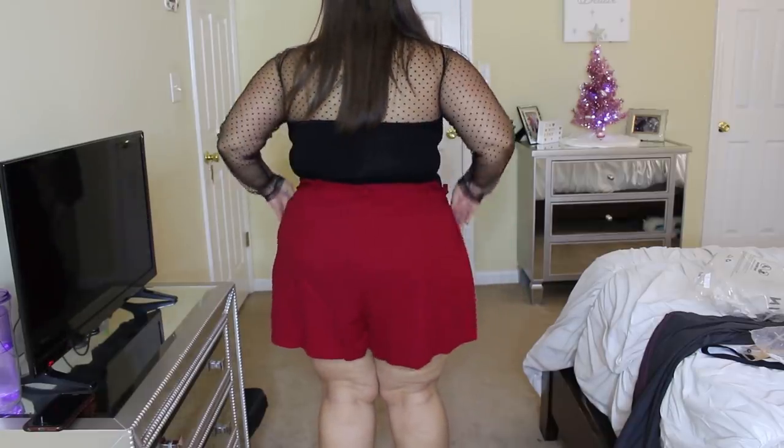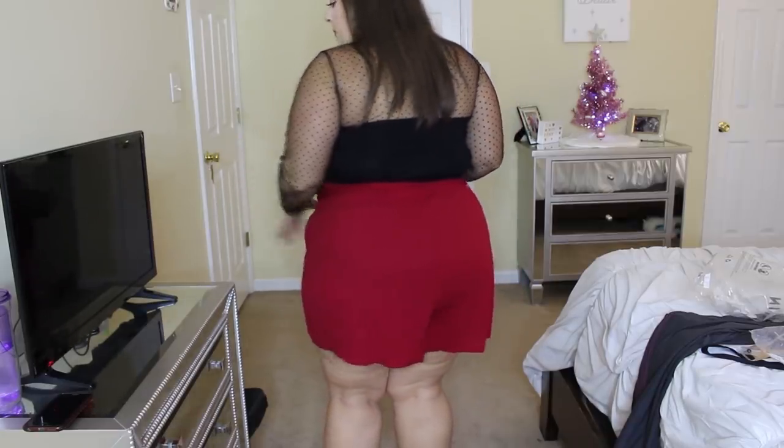That's always been my favorite look. But yeah, by the way, these are stretchier. These are much better material than the last ones, and they fit my legs much, much better. That's how they look in the back. I do wish they had pockets, but other than that, these are great.